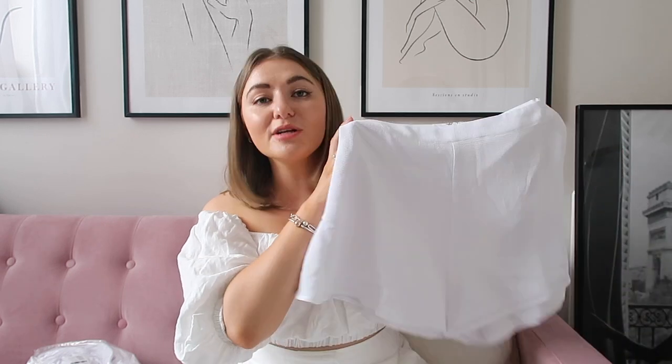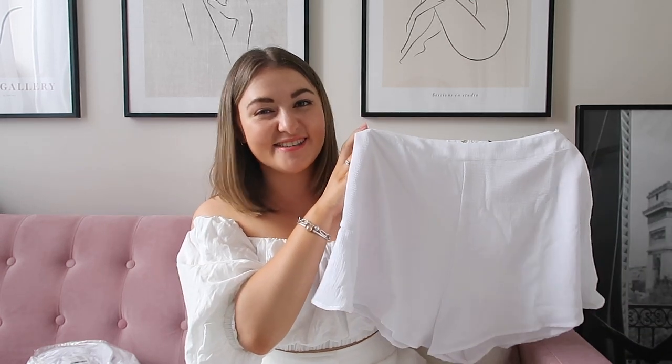So I thought these were really, really cute, the kind of thing that I will bring out of my wardrobe every single summer, and I'll be able to get so much wear out of. So I'm really happy I picked those up.